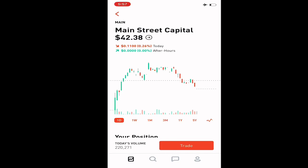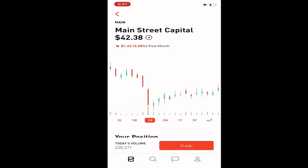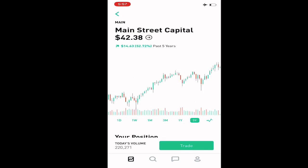Next is Main Street Capital. The stock price is $42.38. This is a BDC. This stock has been stagnant for the past few months. This is a monthly paying stock. It pays 20.5 cents per share. And it has been slowly increasing its dividends, which shows that it's a nice, stable company.